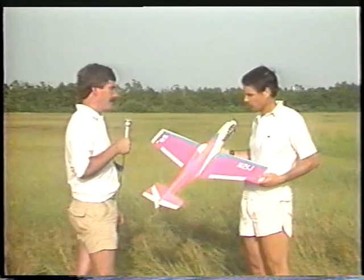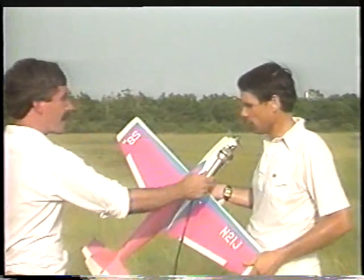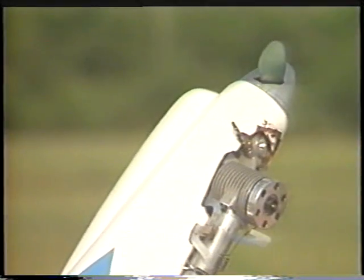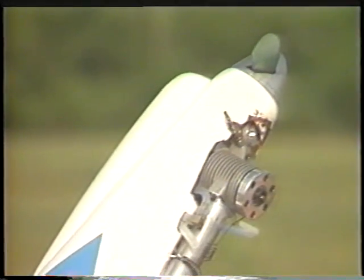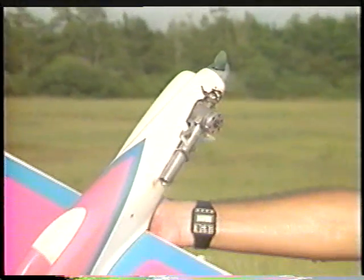Deb, can you tell me a little bit about this particular aircraft? Yes, this is a scale model of an airplane called a Little Tony, which is a Formula One racer, a full-scale Formula One pylon racer like you see in Reno, Nevada. The actual aircraft is approximately 25 feet in length, so it's a fairly small full-scale aircraft. This particular model weighs 3.5 pounds, which is the minimum weight that's allowed in this event.